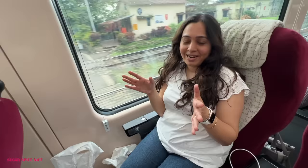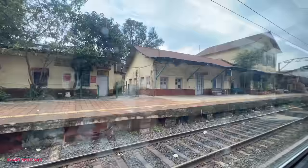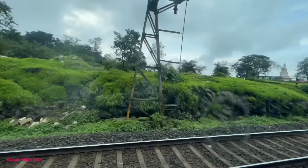Back to my original ride. I'm actually also going back to Mumbai in the Vistadome. I thought, let's just make this a complete experience. Left at about 4:30 from Lonavala station, and I just hope it doesn't become too hot. It seems like it's looking nice and green again.